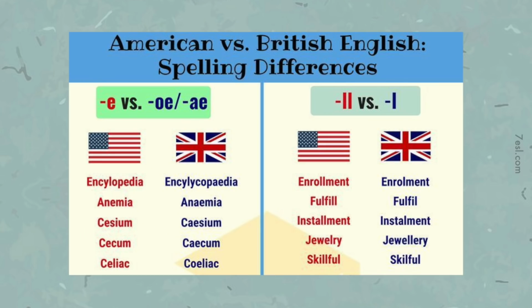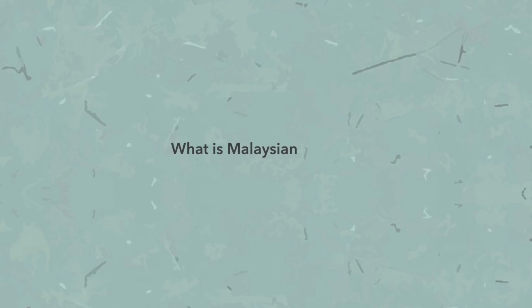We are learning British spelling. So what is it that we are learning in Malaysia? We're using a variation of English called Malaysian English, not to be confused with Manglish or Bahasa Rojak. So what is Malaysian English?